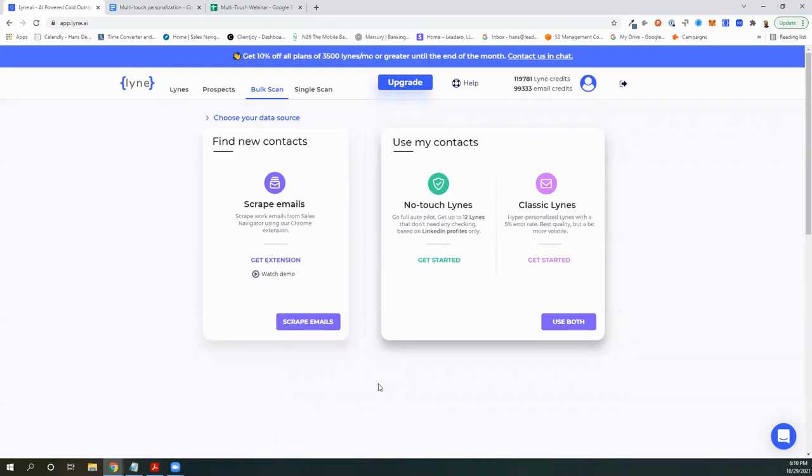For that, we only need a LinkedIn profile. For the classic ones, it's pretty much the more info you can give us, the more input, like full name, company name, job title, email address, website URL, the better your output will be. With no-touch, we just need a LinkedIn profile. When we have that LinkedIn profile, we scan it, and we provide up to 12 lines, and I will show you which exact ones those are. But depending on how rich or filled out someone's LinkedIn profile is, that will be either closer to 0 or closer to 12.